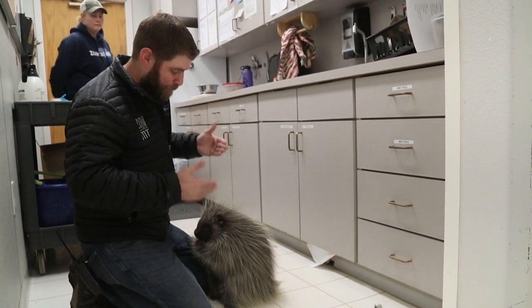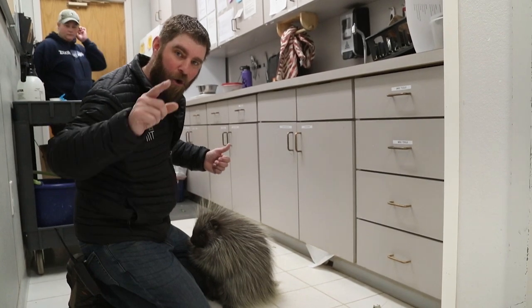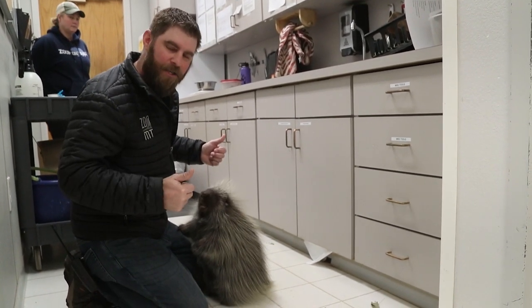So guys, Lander, pretty cool, living with her great horned owl Gable. So next time you're out there, if you're lucky, you might be able to see her out there doing her porcupine thing.